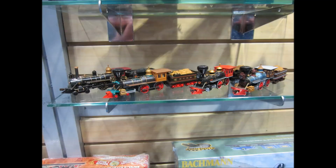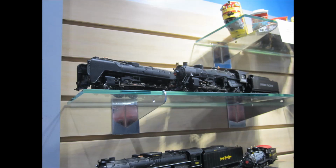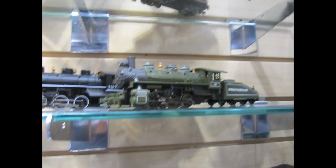I took this picture to show that the G-scale Toby does not have rods, just like the HO scale one. This shelf had some of their new 4-4-0s. They look nice and shiny, especially the Pennsylvania one. The Mikado and the Niagara have a nice flat black paint. I also thought this Baldwin Locomotive Works 0-6-0 was pretty cool.